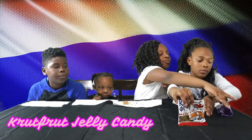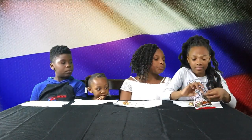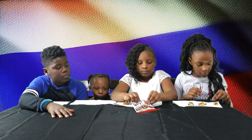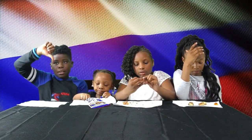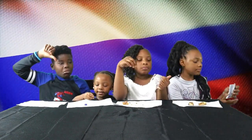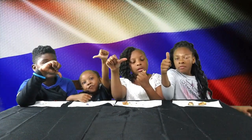Okay, and that is a Kurt fruit jelly candy. They're exotic gummy candies made with real fruit juices, and they have unique flavors like pomegranate, raspberry, peach, pear, apple, and passion fruit. Super soft. I think they're gummy. Okay. So we have one thumbs down, two okays, and one thumbs up. All right.